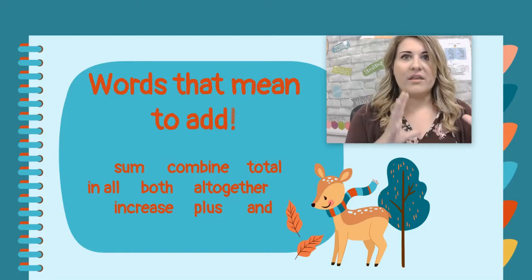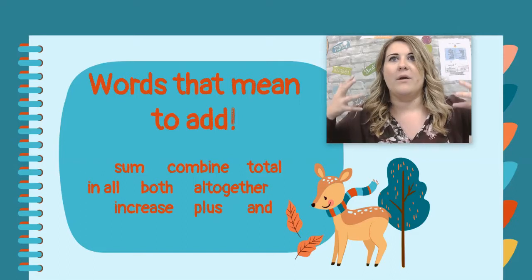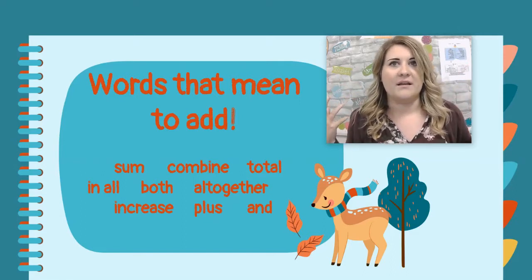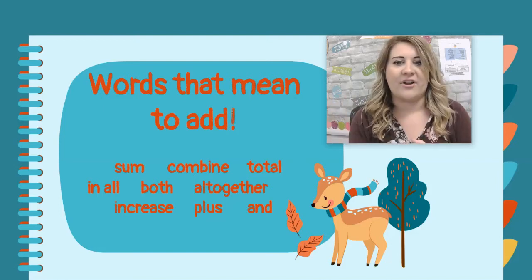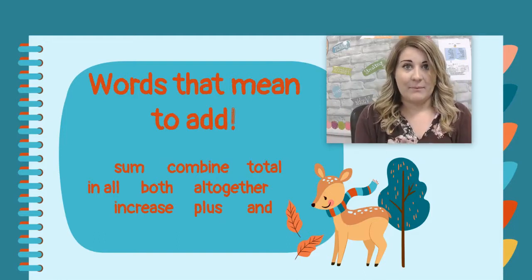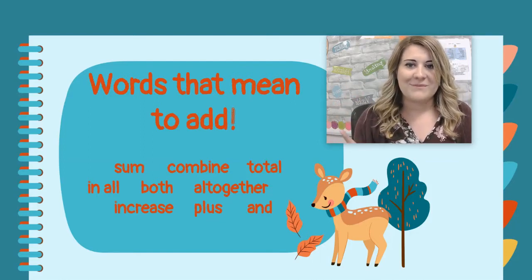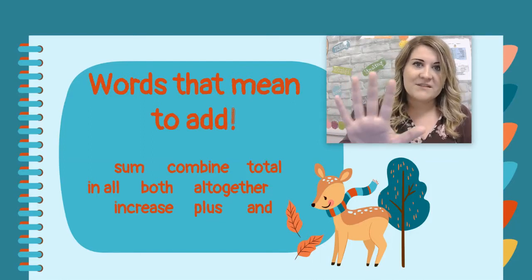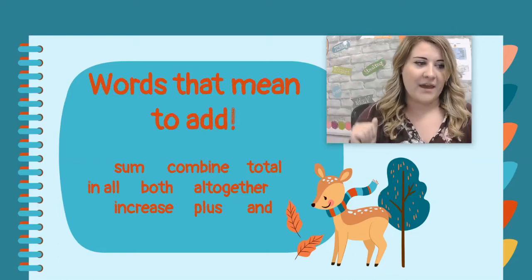So when you are thinking about adding, thinking about getting bigger, think about combining, think about increasing, think about your answer coming together: total, in all, combine, all together, plus, both, and. Those are all words that mean to add. So I will be posting this specific part on your pages probably for every day this week because you will have some word problems. And these words you need to begin to put in your mind and remember them, okay?